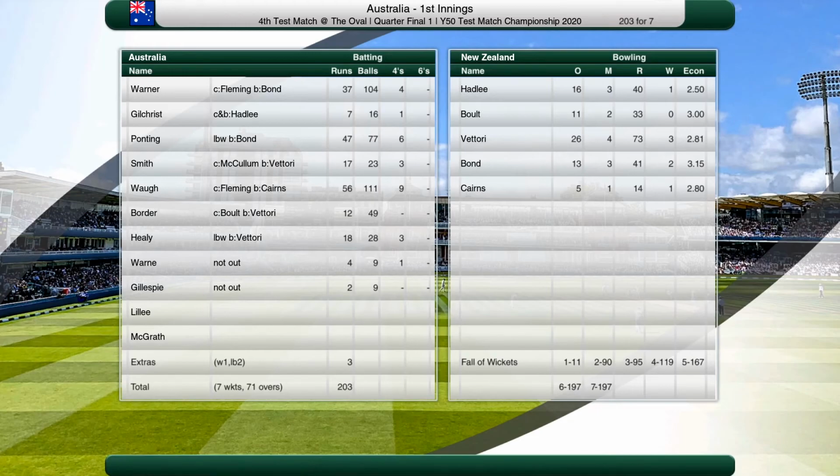Let's have a look at the scorecard. Out in that session, Steve Waugh for a very good 56, Alan Border for a scratchy 12, and Ian Healy for 18. New Zealand are certainly into the bowlers now. For New Zealand, 3 wickets for Daniel Vettori, 2 for Shane Bond, 1 for Chris Cairns, and just the 1 for Richard Hadlee.